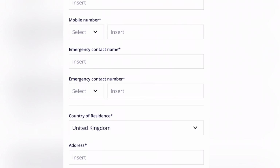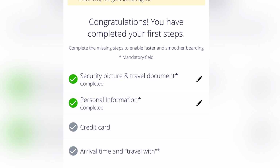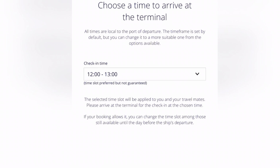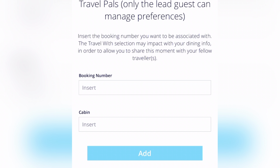Once done, just add your next of kin details, and a green tick shows you when each stage of the check-in process has been completed. Add your credit card details you would like MSC to add to your account, which will pay for any extra purchases on board. Finally, choose your arrival time at the port. A drop-down box will give you suggested times, so just click on your preferred arrival time.